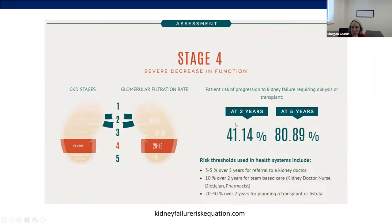So this person has a 41% risk of developing kidney failure, which is kidney failure requiring dialysis or transplant in the next 2 years. So that is pretty high. So at this level, we would definitely refer this person for a transplant and also potentially for a fistula if they decided that they wanted hemodialysis.